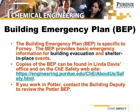Let's talk about the Building Emergency Response Plan. The Building Emergency Response Plan is specific to Forney. It provides basic information for building evacuations and shelter-in-place events. Copies can be found in Linda Davis's office or on the Chemical Engineering Safety website. If you work in another building, contact the building deputy for that building to review the Building Emergency Response Plan.